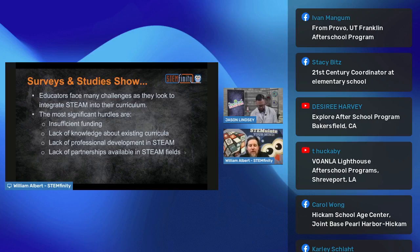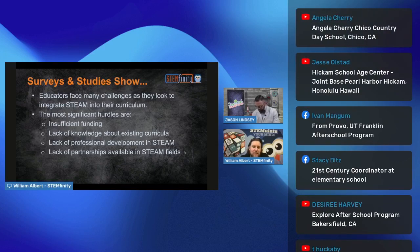In most urban areas, you have large access to engineering companies, and maybe having a scientist or an engineer come in and speak to your students. Or maybe you're in Florida and have a NASA astronaut come in and talk to your students. But for the rural areas, whether it's agriculture, maybe have a farmer come in, because farming is basically STEAM throughout.